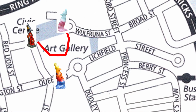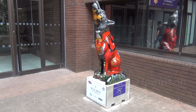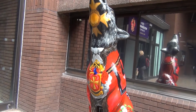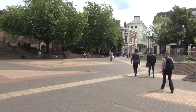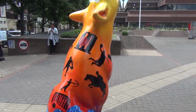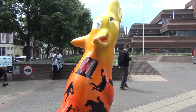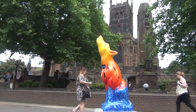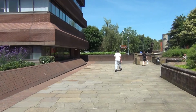Our final walk covers the central area of the city. Proudly standing at the entrance to the Civic Centre is number 22 in his civic robes. Across the piazza, the 23rd is in front of St Peter's Church and has an Olympic theme. Past the impressive west end of the church, and number 24 hides behind the hedges by the register office.